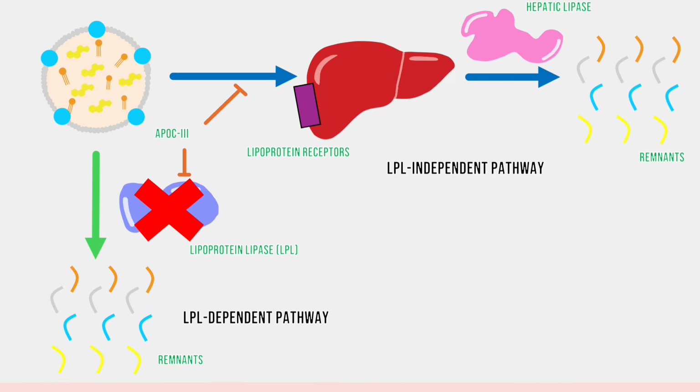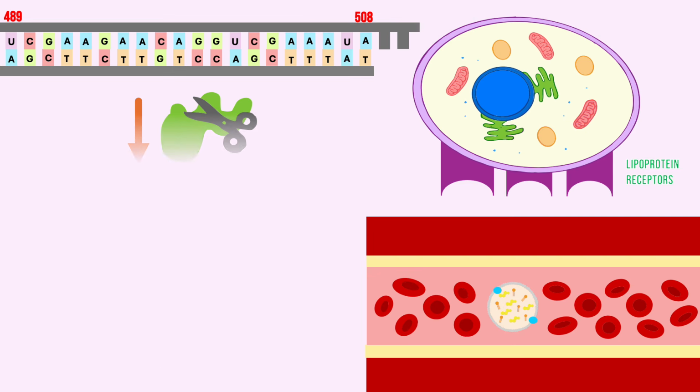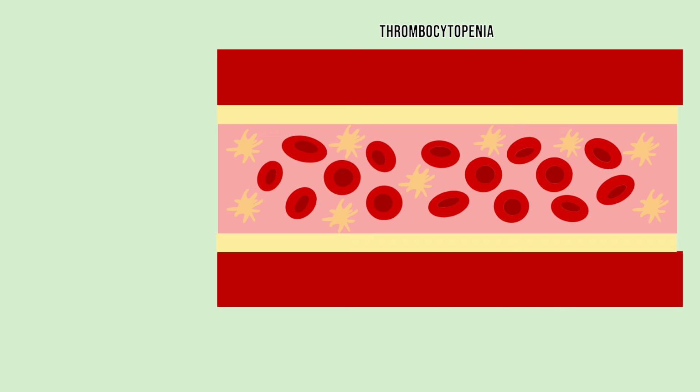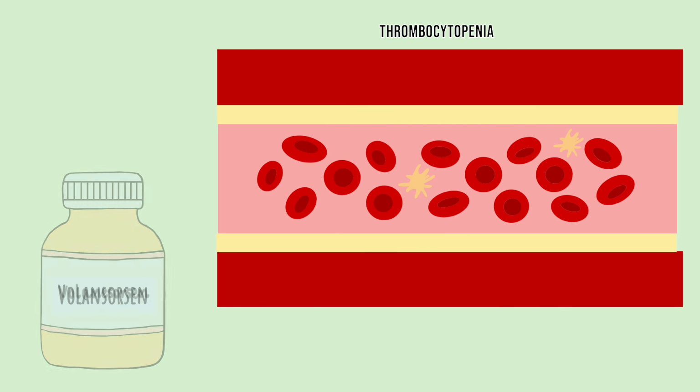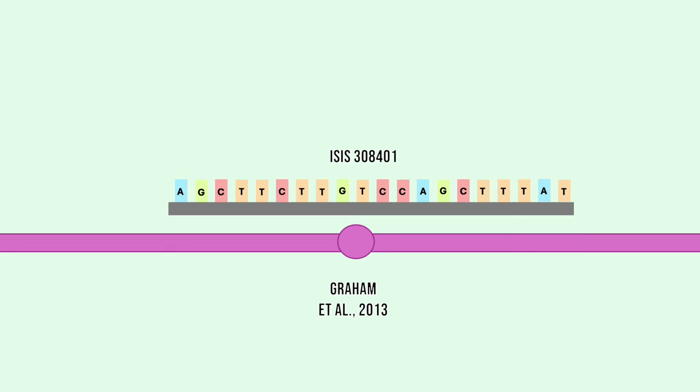As patients lack lipoprotein lipase, Volanesorsen primarily acts through the LPL-independent pathway by promoting the degradation of apoC-III mRNA by RNase H1, allowing the uptake and metabolism of lipoprotein in the liver by hepatic lipase. However, 76% of patients develop thrombocytopenia, a condition characterized by extremely low platelets. This has limited Volanesorsen's FDA approval, and therefore, further modification is required to ensure safety as well as efficacy.